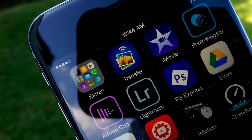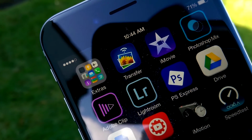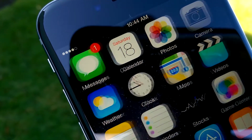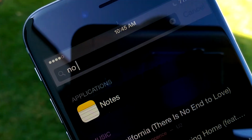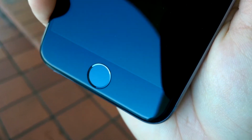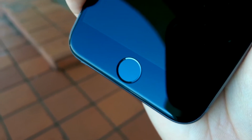But there are a few features in iOS 8 that just make it hard to hate the operating system, even from an Android user. iOS 8 is similar to what people who have used an iPhone before are used to, so it's really easy to learn and simple to use. Plus, that continuity feature with Yosemite sounds awesome.